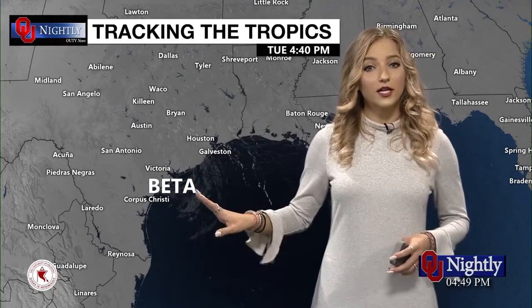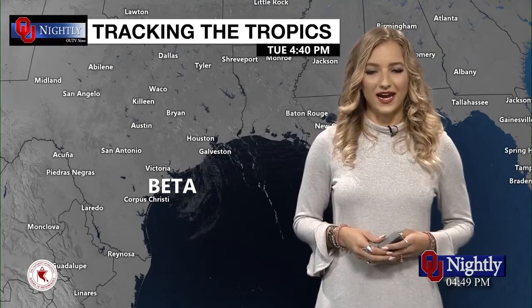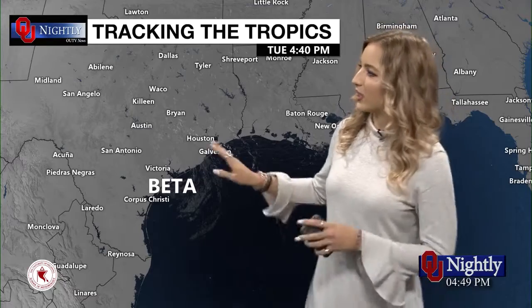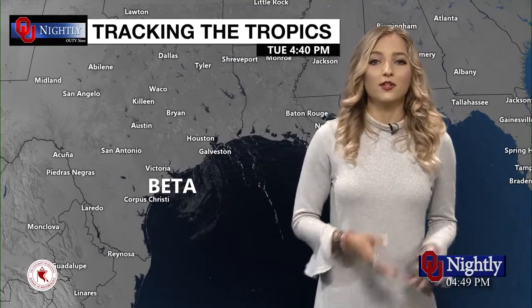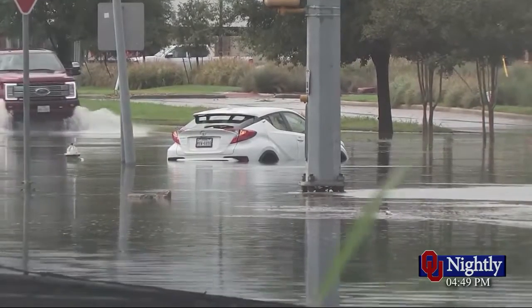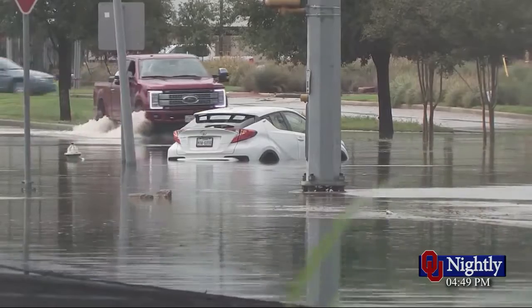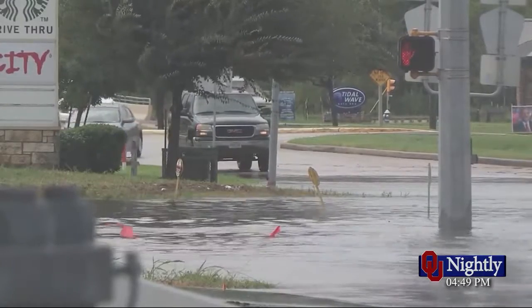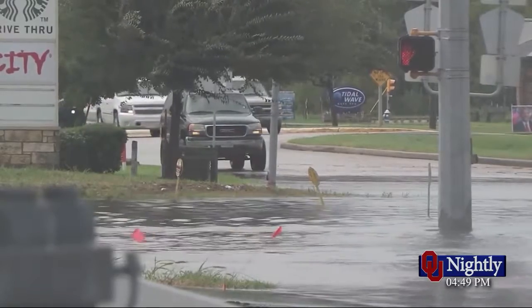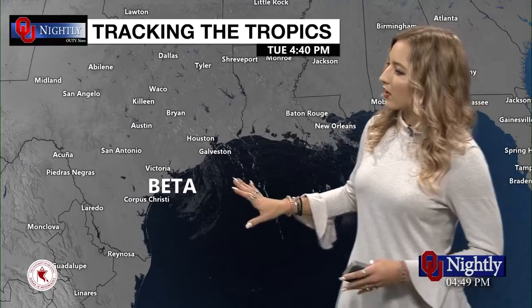It has been downgraded to a tropical depression, but that does not mean that we're not still seeing the impacts of this storm. In areas like Houston, we've seen very significant flooding. Now, this has been due to significant amounts of rainfall. We've already seen 7 to 10 inches of rainfall in areas like Houston. Galveston also seeing that significant flooding, with a lot of major roadways in these areas closed due to this tropical depression. It is moving very slowly along the coast.